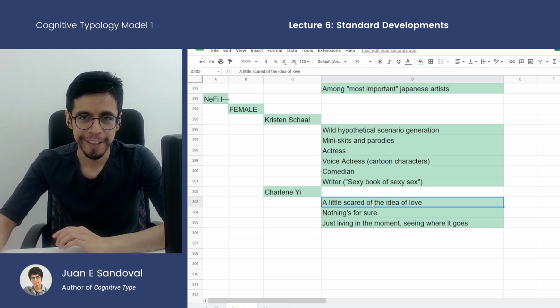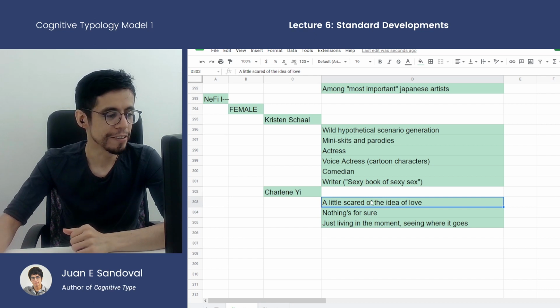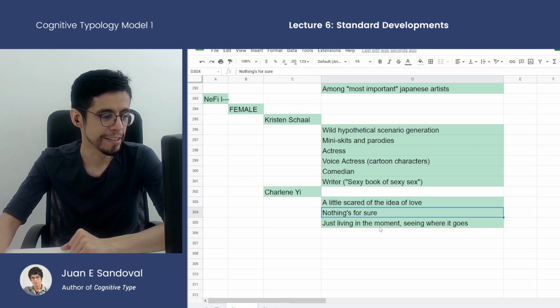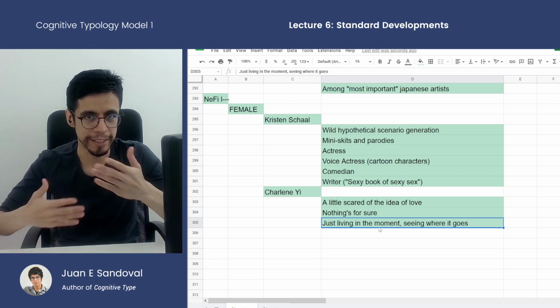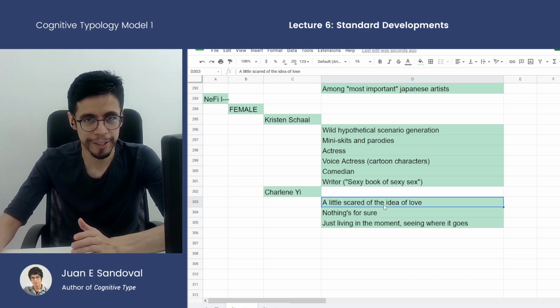It's kind of a bit of a paradox there, right? So she's a little scared of the idea of love because she doesn't know if it lasts or if it's consistent, and yet at the same time she believes that nothing is consistent, and we just got to live in the moment and see where things go dynamically. Her very own philosophy disallows her from feeling stability.